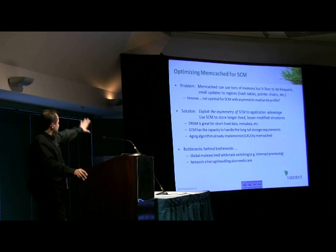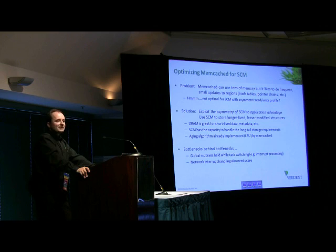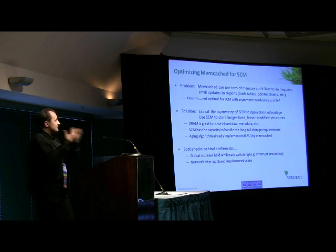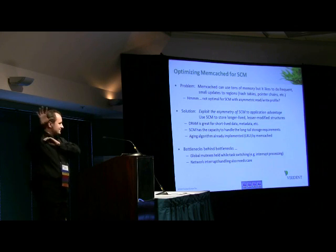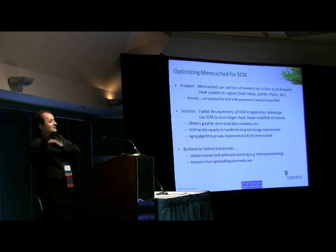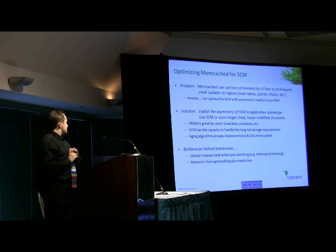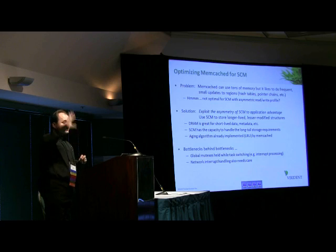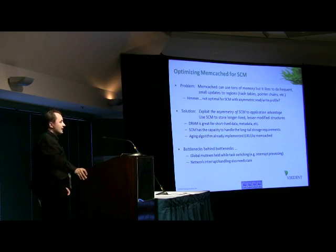So what we've done is implement a two-layer, basically a layer 1 and layer 2, data store inside memcached. Short-lived objects or new objects start out in DRAM. As they fall through the LRU, the least recently used queue, when they'd eventually be thrown out because of capacity issues, they actually get placed into the storage class memory. Reads of this data operate at memory speeds. You can't tell the difference.